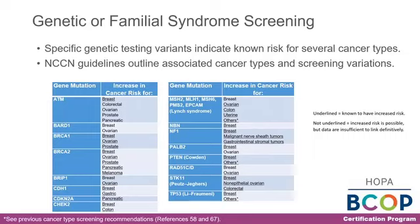Again, I'm not going to go into the details of how you screen for each of those. They generally put these patients into those higher risks, and therefore they're going to be seeing issues with these patients going in and needing more frequent or much sooner follow-up compared to the general population.